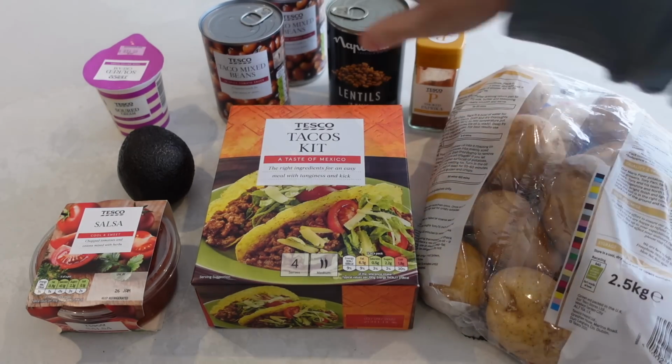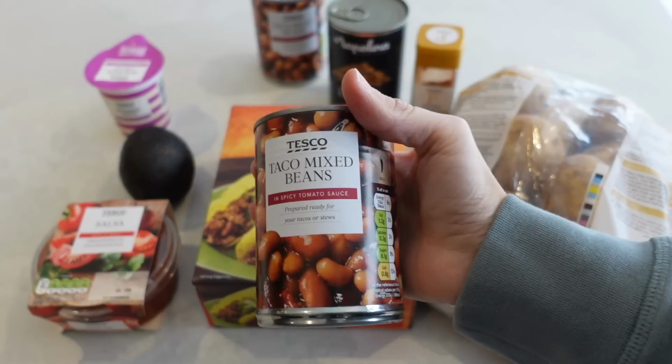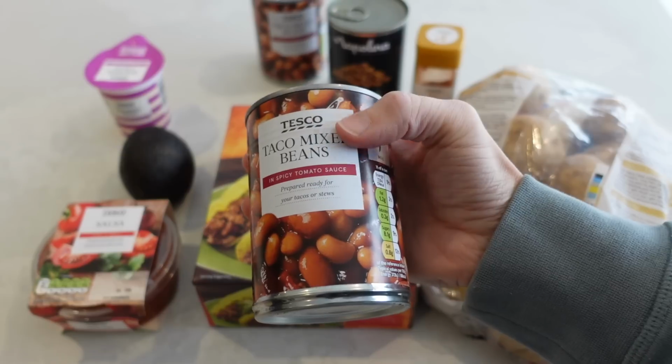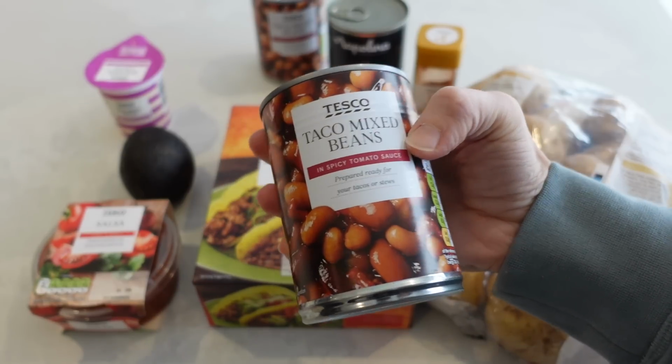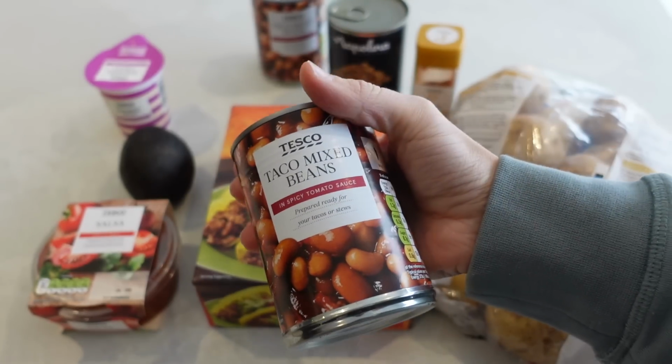Right, so what I've got here is going to obviously make some tacos, but this is going to be veggie tacos. So what I have got for this are these taco mixed beans. I'm sure I've shown you these before, they're so good. They come in like a spicy tomato sauce, but I really wouldn't say it's spicy because I can't taste any spice to it and neither can the kids.